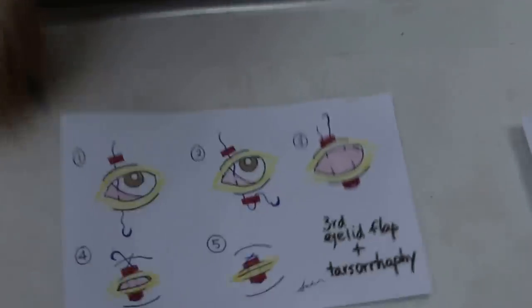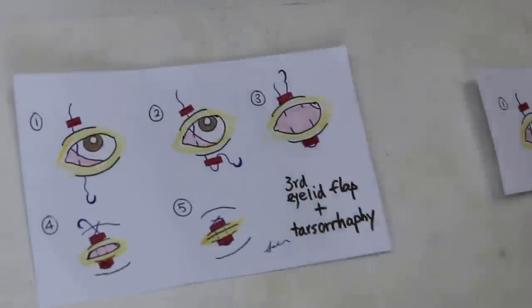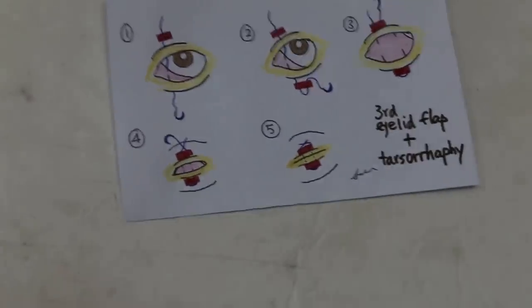Okay. Now we will show. Not put bonsai first. We will show the surgical techniques. Okay, ready. So I've drawn an illustration to show the procedure.